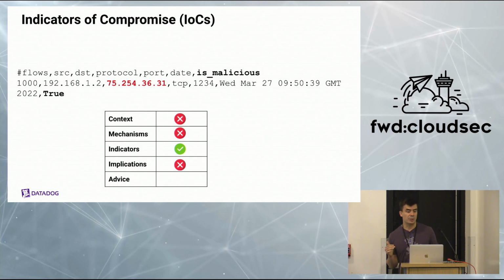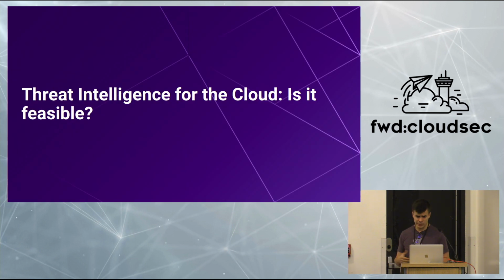There are basically no implications here. What does it mean to connect out to something like this? What is going to happen next or what is currently happening? And there's certainly no advice. So basically what the system did was take machine-generated data and turn it into more machine-readable data. And then as a human, you're reading this and you're not really checking any of these boxes. As you're thinking about building alerts, detections, blog posts, research, all that great stuff, my hope is that you remember this table rather than that long, pithy definition as you think about how you perform your analysis. So then the question becomes, threat intelligence for the cloud, is it feasible?